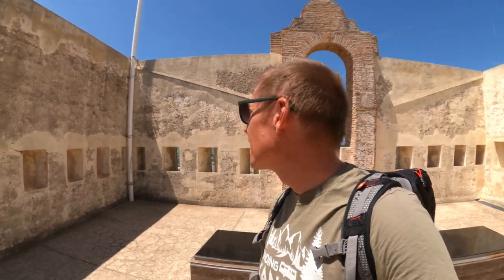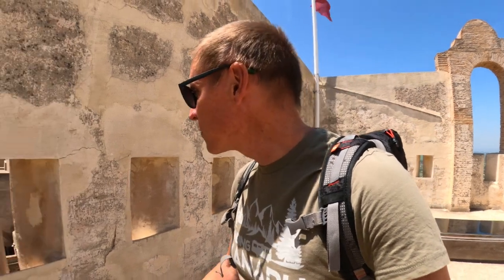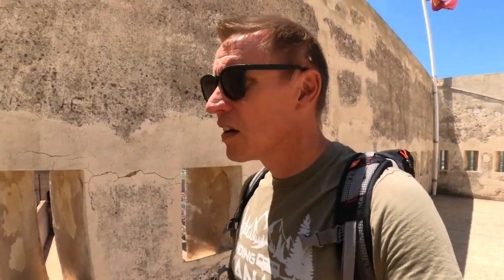Clearly the top of the tower. So, yeah. They definitely have 360 views up here all the way around the local area. Right, I'm going to head down and see what's at the bottom of this tower.